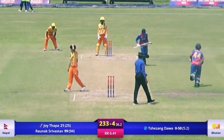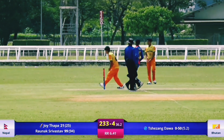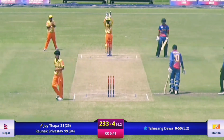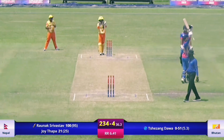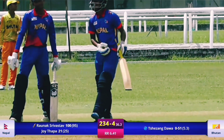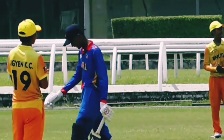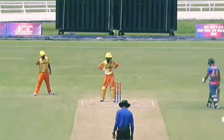And it is there. Take a bow, young man. Ronak has completed that triple figure mark. And there we have it. Raises the bat and a brilliant 100. An absolutely sensational innings. 100 off just 95 deliveries. And every single run has oozed class, composure, and character.